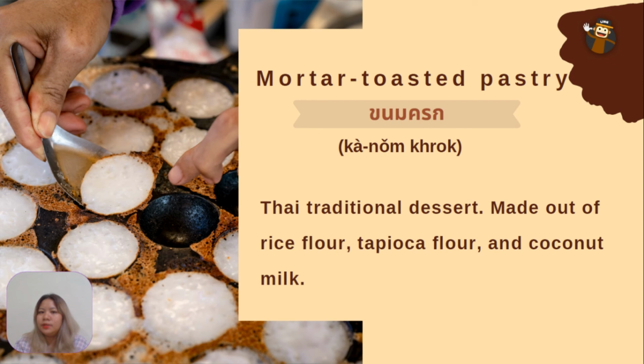And the next one is the mortar-toasted pastry. It is ขนมครก. ขนมครก is a Thai traditional dessert. It's made of rice flour, tapioca flour, and coconut milk. Normally you can eat them plain, or you can also add toppings. We normally add sweet corn and taro root as toppings.